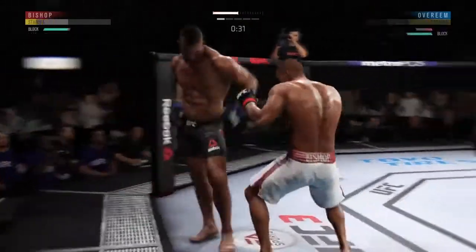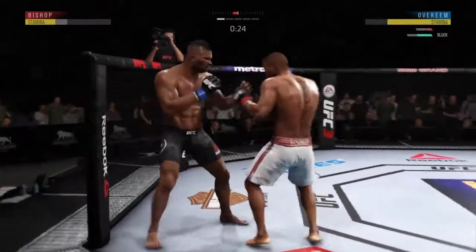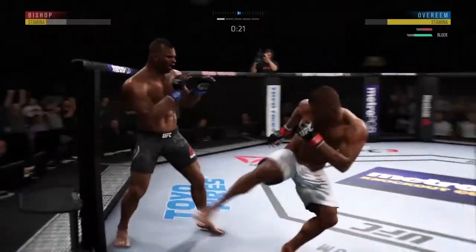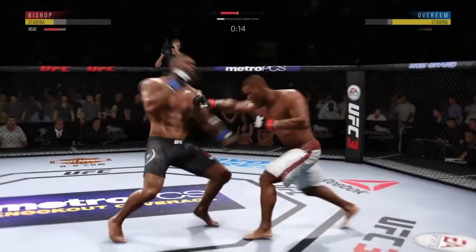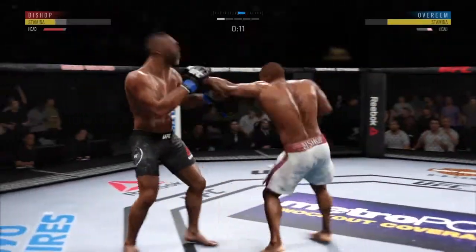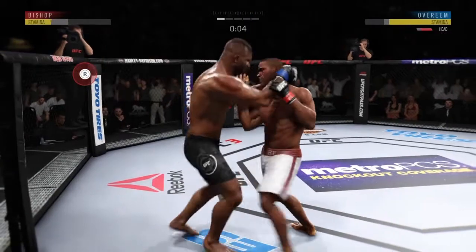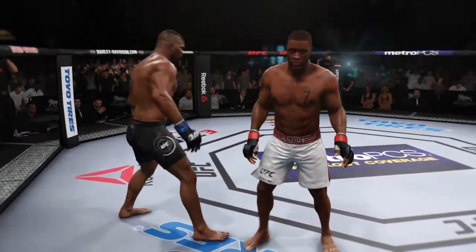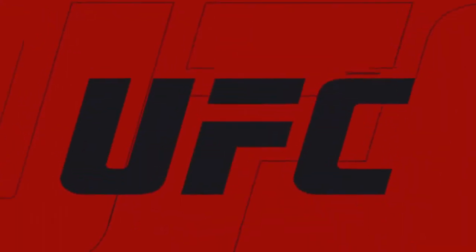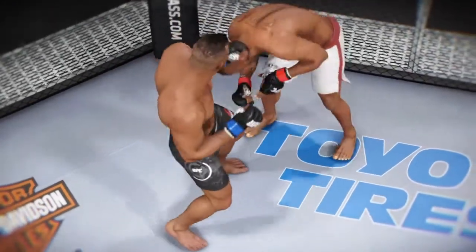Oh! Oh! He's got it right here. Beautiful hook. The left hook hits home. And he's looking for that left. Oh, that was a big left hand he connected with. What a fight so far. Oh, great reaction from the crowd as the round comes to an end. Both fighters absorbing a lot of damage there.